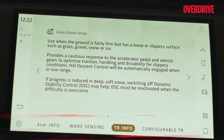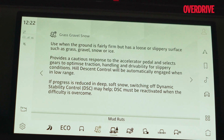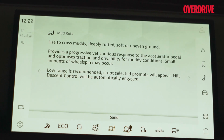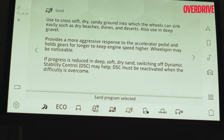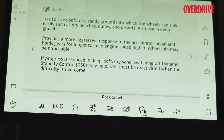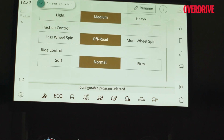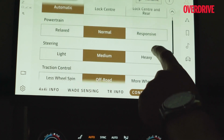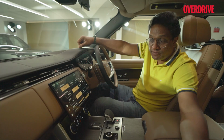That's the grass, gravel, and the snow mode selected. You can move to mud ruts, you can move to sand, you can move to rock crawl, to wading, and of course there's a configurable system as well, which allows you to configure a host of systems the way you want. In fact, it's got an active locking differential at the rear.